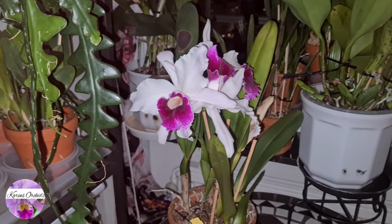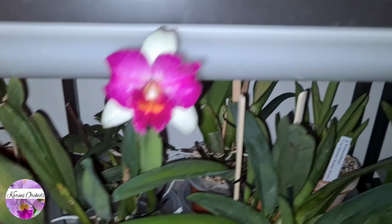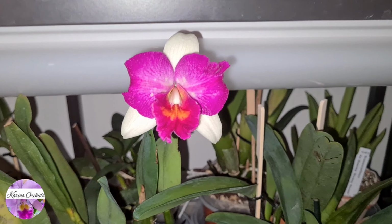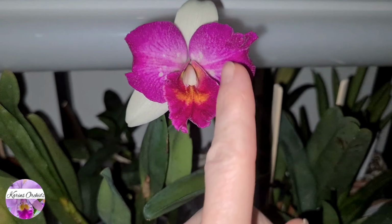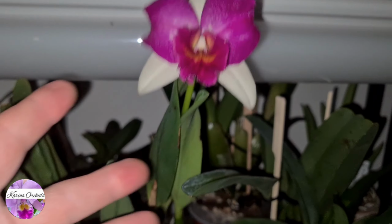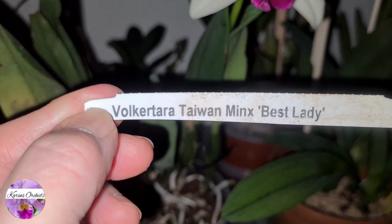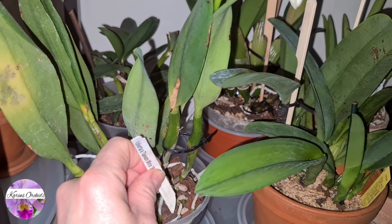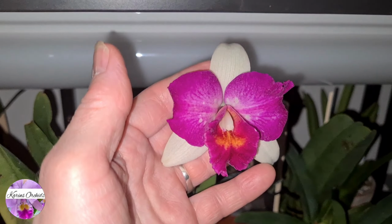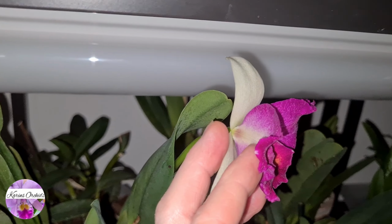Let's see if we got something else in here once we're at it. Here's a Cattleya which opened up yesterday. I thought the markings there were something wrong with the orchid, you know. Now this one, I didn't even tell you. It's the Vuylstekeara, strange genus. Taiwan Ming's Best Lady. First blooming. I haven't had this orchid for very long, so I'm happy that she even bloomed this early for me.